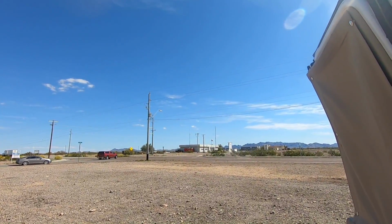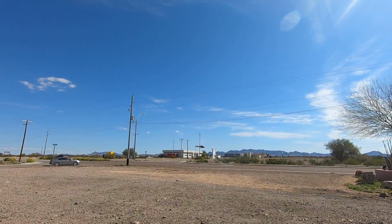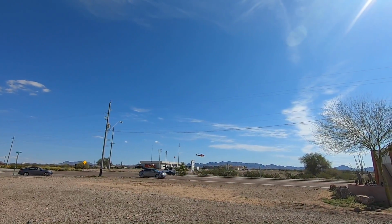There goes Care Flight helicopter. I can really hear that thing. There it is. Probably gonna go save a life. Cool.